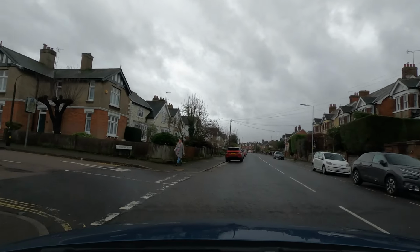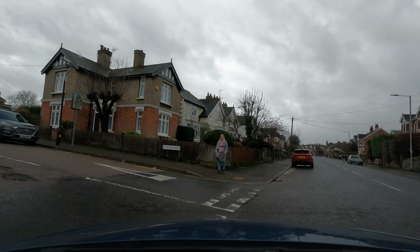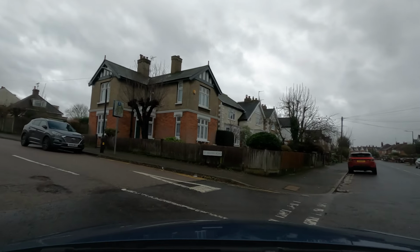I also believe we are creating an issue. This pedestrian waits for me and I wait for her. By the time she realises that I'm waiting, I could have already been out of her way. Now there are eyes on her, so she feels pressured to rush across the road, and rushing leads to mistakes.